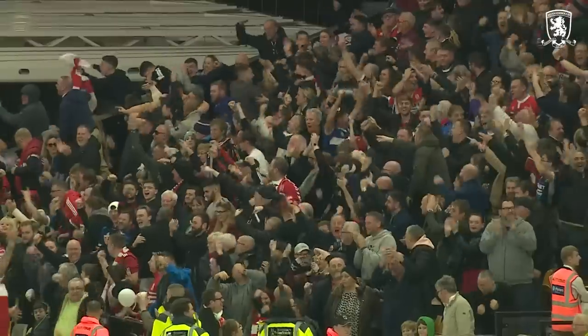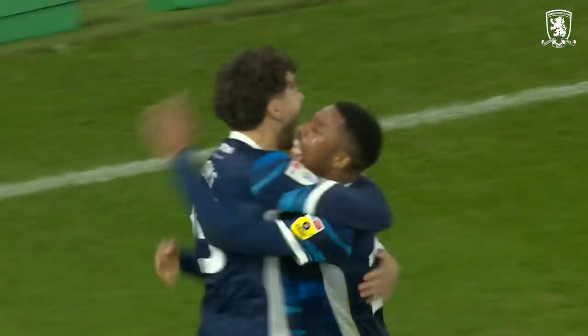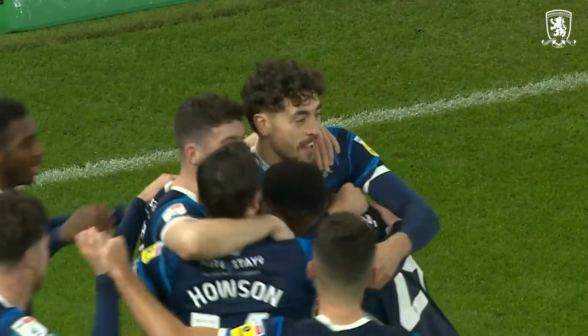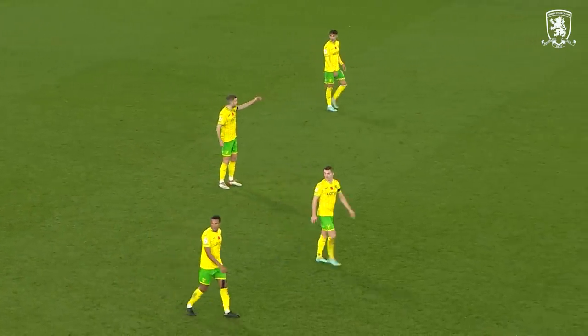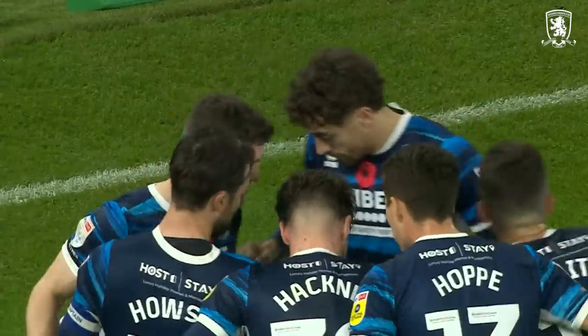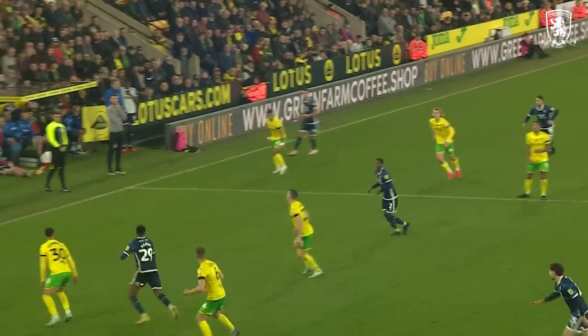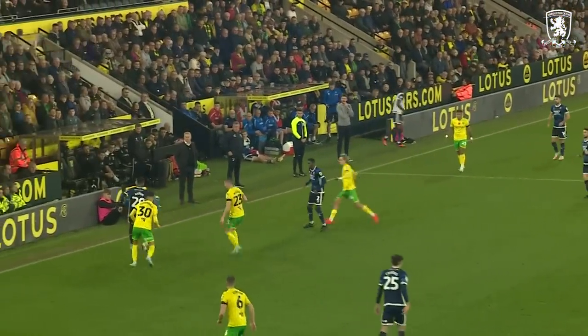Middlesbrough are doing what seems impossible. They're winning at Norwich. This never happens, but it is now. Matt Crooks makes it 2-1 to the Boro, and the Norwich fans are heading for home. Oh, Tuba Akpom, behave with your skill. Beautiful play. Puts it into Isaiah Jones. Gets on the outside of him and fires a ball across the 6-yard box. And it's the big tree, Matt Crooks, 2-1.